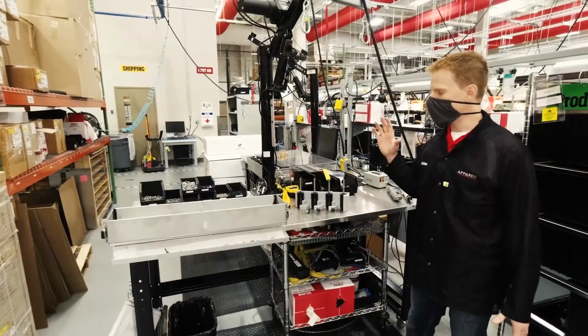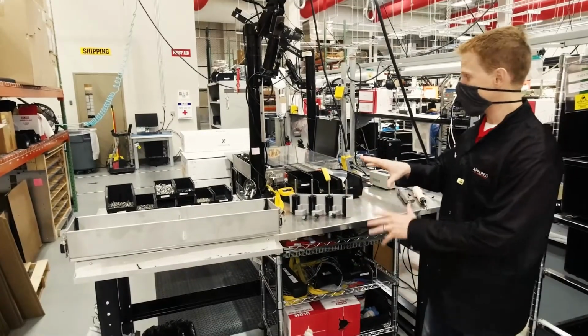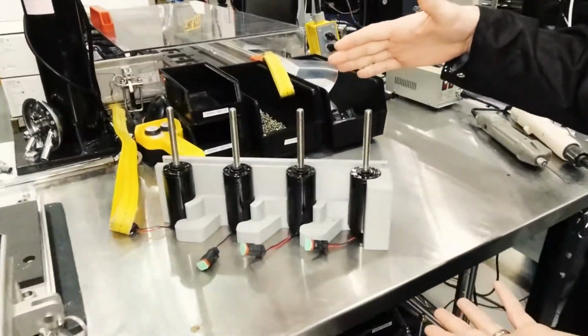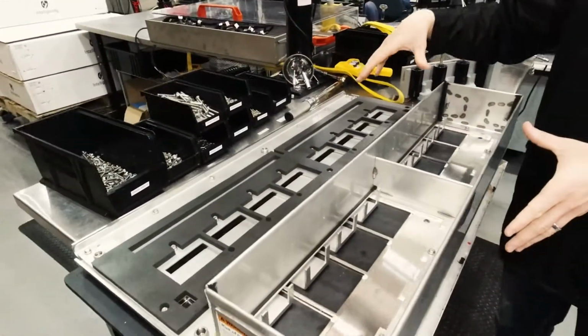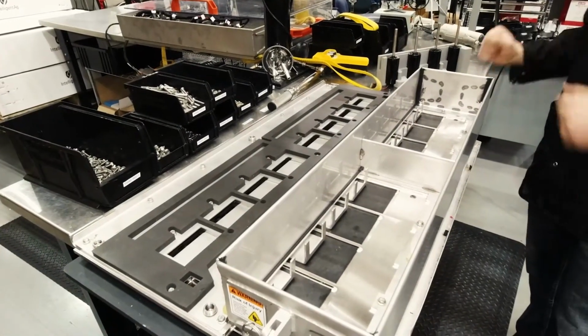We're going to talk about our zone control product here. This is the bin kit and the bin kit assembly station work cell. We've got a motor subassembly that is partially put together. This looks just like a bin kit, but it's actually a test fixture to make sure that these subassemblies are built correctly.